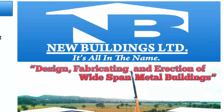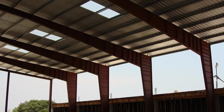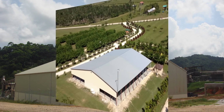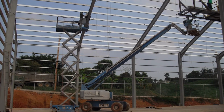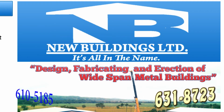New Buildings Limited is the company of choice when it comes to design, fabricating, and erection of wide-span metal buildings in Belize. At New Buildings, we have a team of well-trained professionals that can produce the most innovative and durable metal structures. Be it domestic or industrial buildings, we can get it done for you. We have put together some of the most outstanding metal structures in the country. We also do estimates and consulting. Visit New Buildings in Spanish Lookout or give them a call at 631-8723 or 610-5185. New Buildings Limited, the experts when it comes to metal structures in Belize.